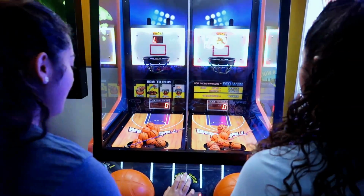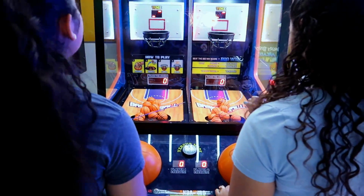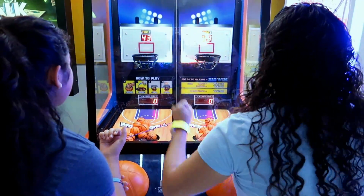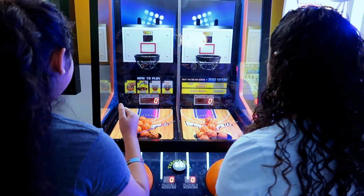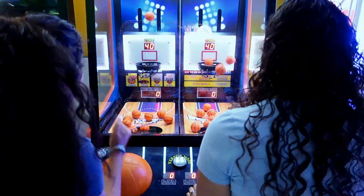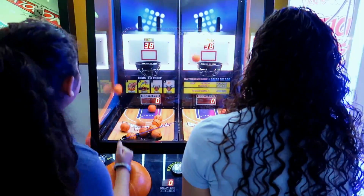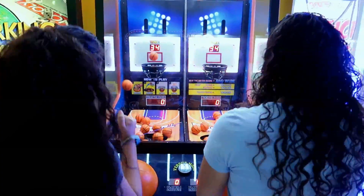Crystal's going up against Izzy at this game, Basketball Pro. Here we go. So what they gotta do is just smash the basketball down here, make them into the hoops. They're going down! Oh, whoa, smack talking already. All right, 195 is the score to beat to get the jackpot. Oh, Crystal's in the lead. Yes, I'm in the lead. Crystal's in the lead, 69. Wow, are you guys trying?